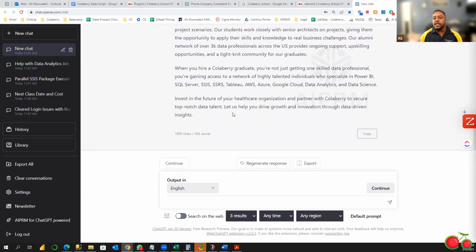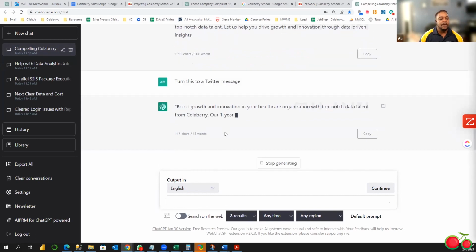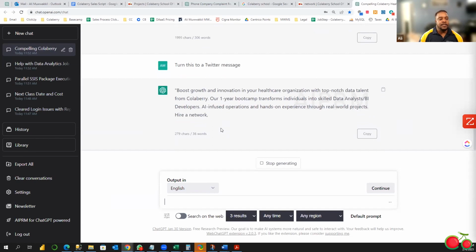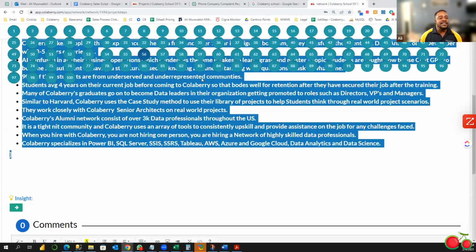It already knows what the limitations are on those different platforms. We could turn it to a Twitter message. I believe Twitter is only a few quick characters. Turn this to a Twitter message. So we should be getting a much condensed version. Look, it even added the hashtags in for us. It added the hashtags in because that's what they do on Twitter. Okay, that's pretty slick. All right, let's keep it moving.